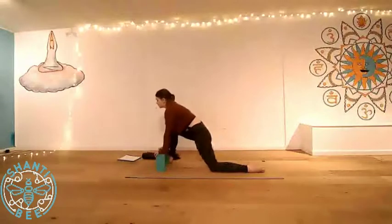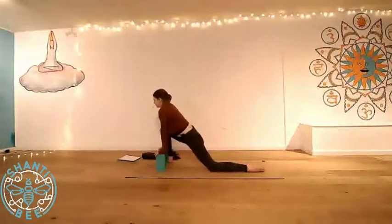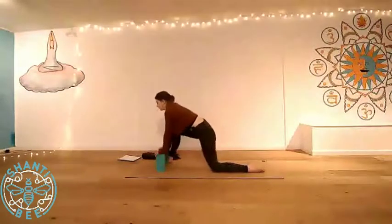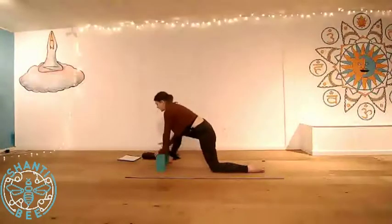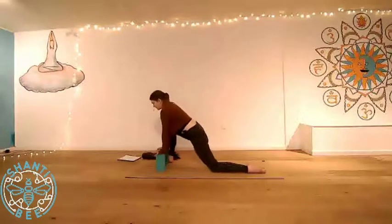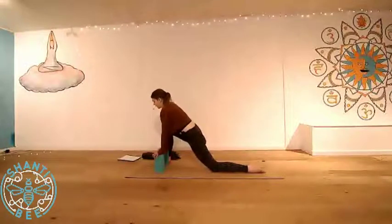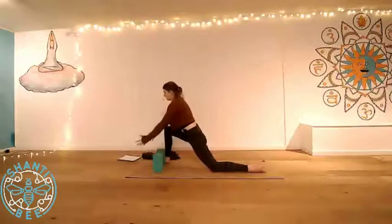You might want to make some circles with your body, just easing into it. If you have sensitive knees as well, you can always place your blanket or your towel underneath your left knee. And coming into stillness. So shoulders are stacked above the wrists. We're going to set up for a low lunge here. So releasing your grip of your bricks or of the mat, and we're going to lift the arms.